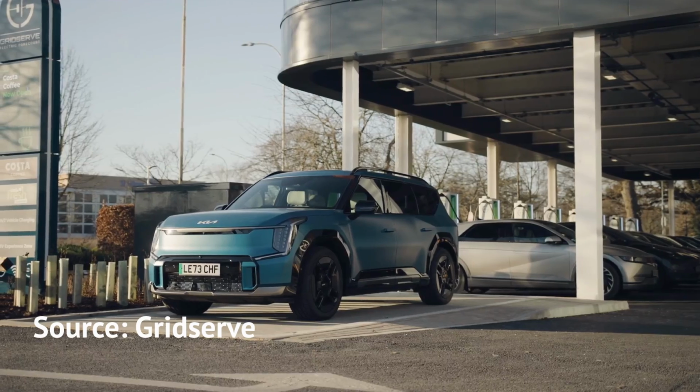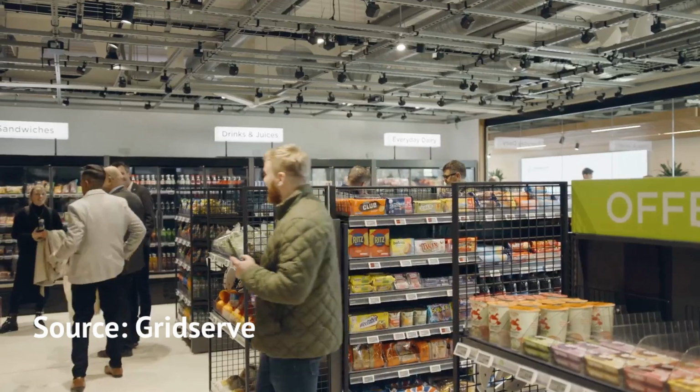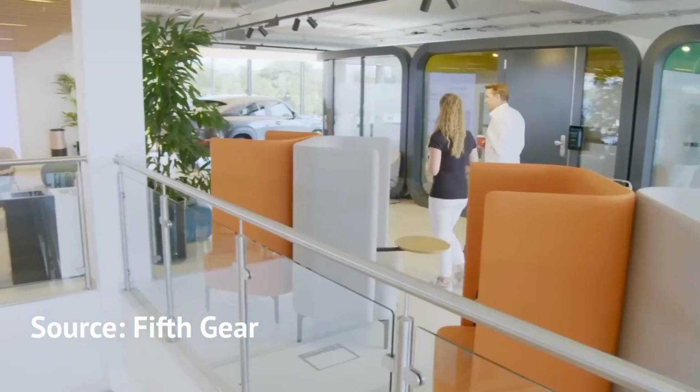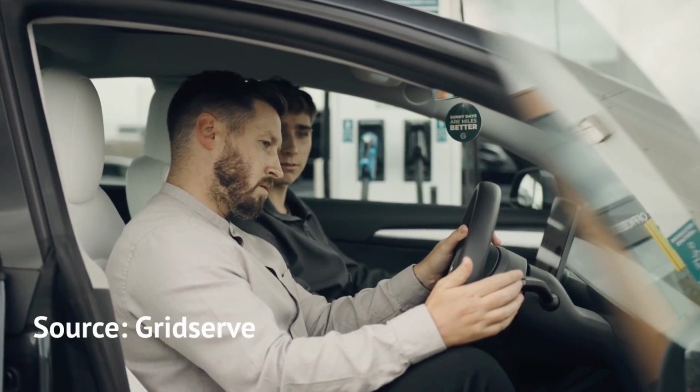So once your car's plugged in, inside the station you can find a cafe and convenience store, but they also have rentable office pods fitted out with high-speed internet, as well as a booth where people can test drive different EVs. GridServe have already launched 3 of these stations with the goal of opening 100 across the UK.